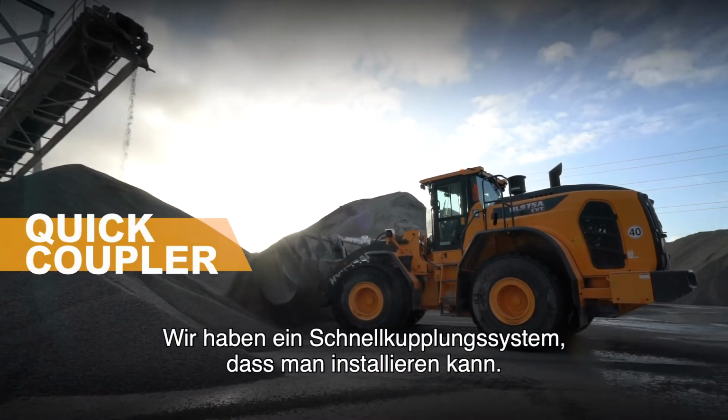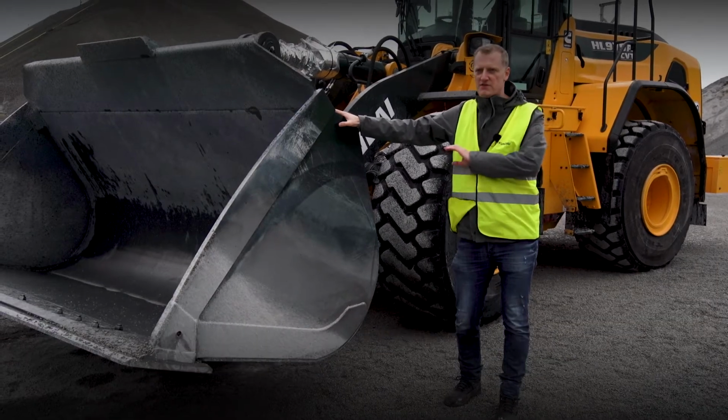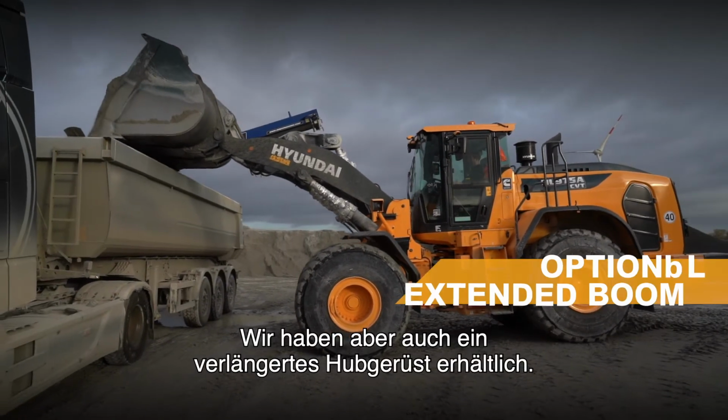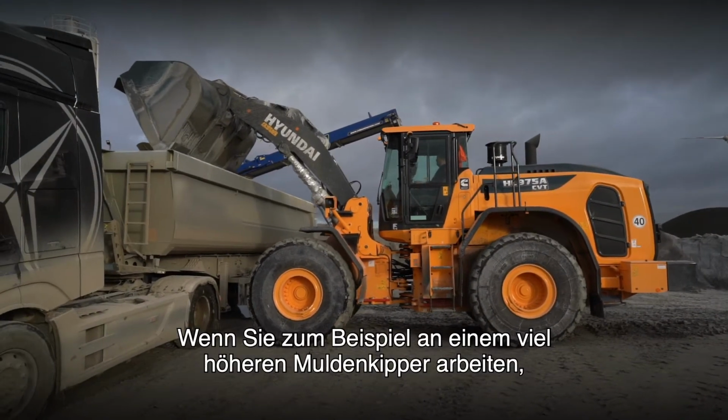We have a quick coupler system that you can install. It's an ISO standard, so whatever bucket you might already have will also fit on this machine. In terms of boom, this is our standard boom, but we also have an extended boom available if you are, for instance, dumping at a much higher dump track.